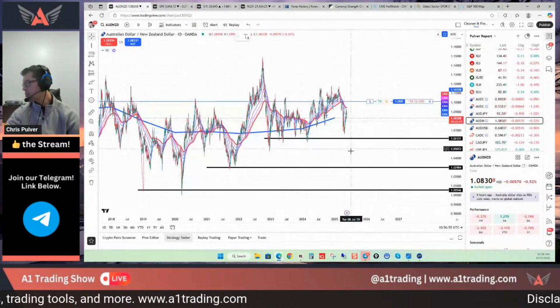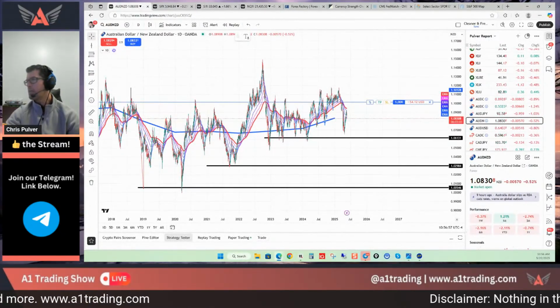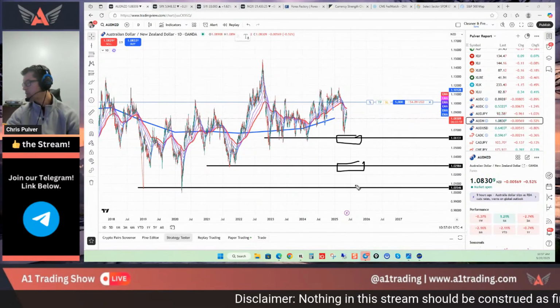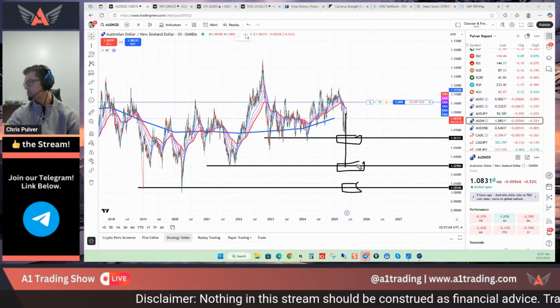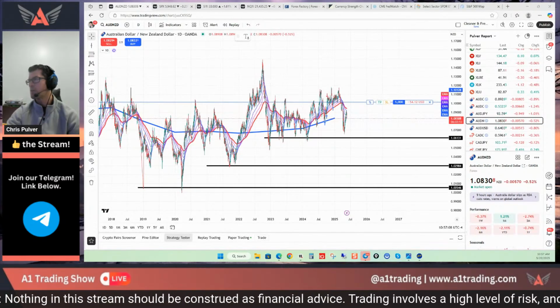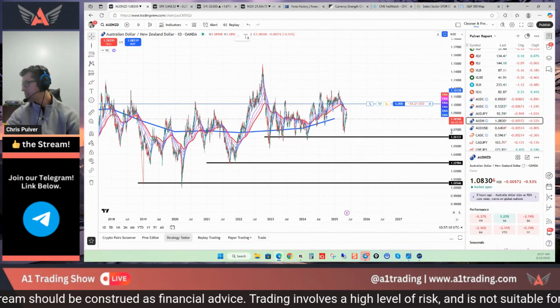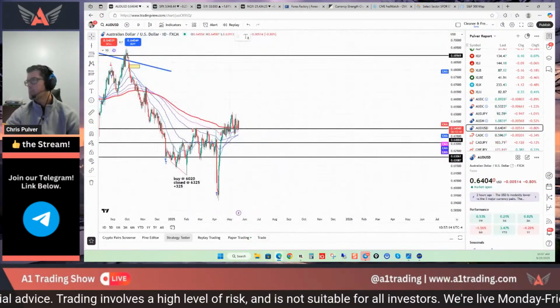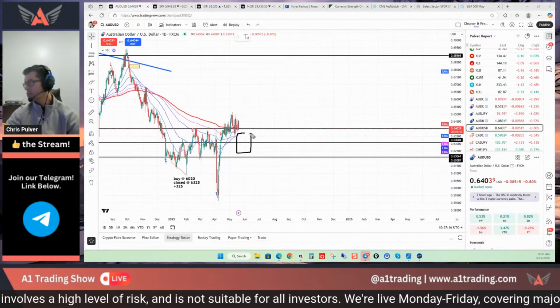I might get my 106, my 103, my 101. I'd be pretty happy if I get an entry here, entry here, entry here, and some inefficiencies along the way. I will load up some Aussie New Zealand longs in a big range trade, but not yet. Aussie dollar. This is why I said wait for a pullback. If you get a pullback into these areas, I think that looks pretty good.